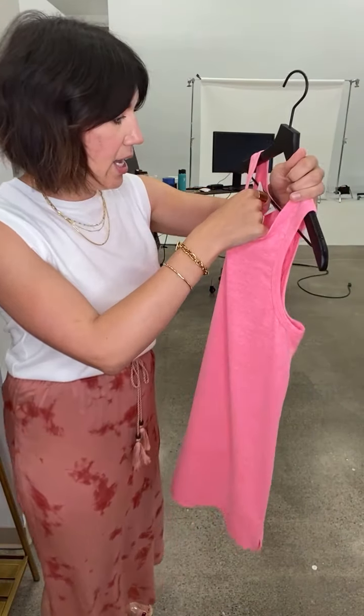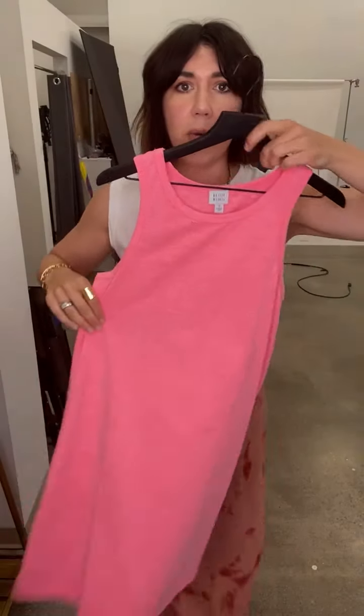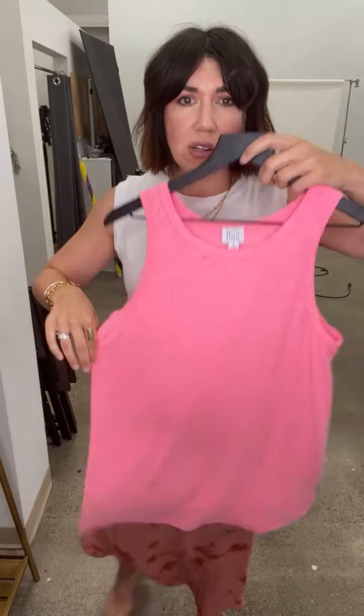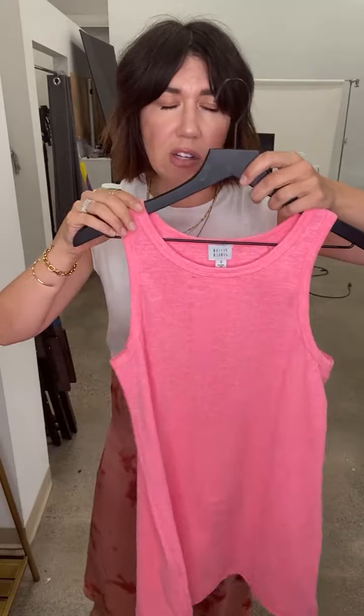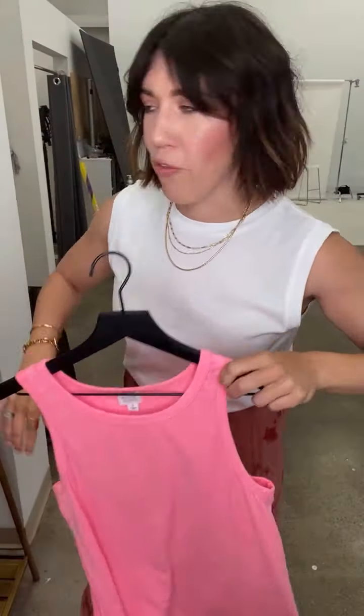This guy is under $80. It's the Bennett dress, neon pink. Color, bra friendly. I would do true to size in this. I tried this on last year. Such a good gem. Just easy out the door. Don't want to wear pants, this guy's going to be the winner for you.